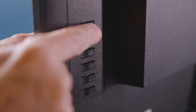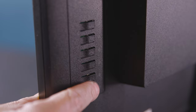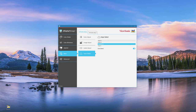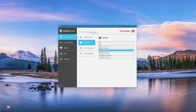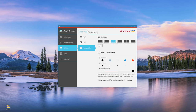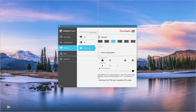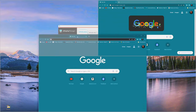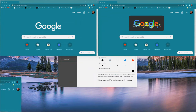The menu system is a multiple button configuration that I honestly don't like, but they did provide an option that I think you'll be very interested to see. You can install V-Display Manager that gives you the same control on the screen as you would have on the back, saving you a ton of time and irritation trying to fiddle with those buttons. And by using this software, you gain the ability to split your screen up into small pre-designated segments to drag multiple windows for multitasking. However, you must have a good amount of memory available to run the controller in the background because it does lag the system down just a hair.